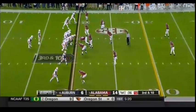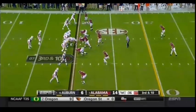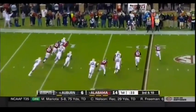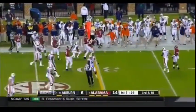Snapping it from their own 20. Reese Dismukes snaps it back into the shotgun. Marshall's got it waist high. Pressure up the middle. He's being flushed in the pocket. He rolls left and throws. The ball is caught for a first down.